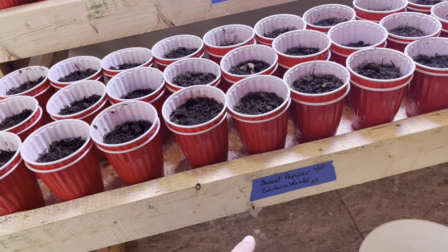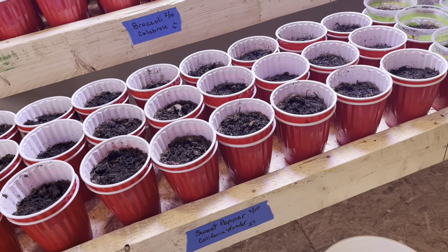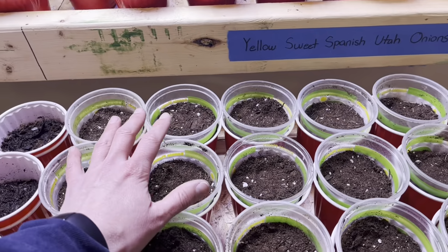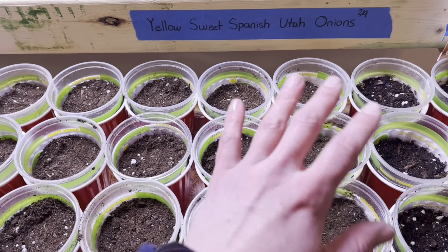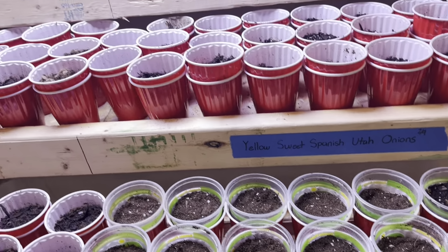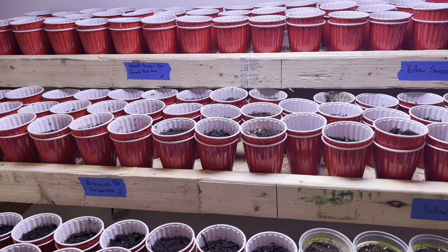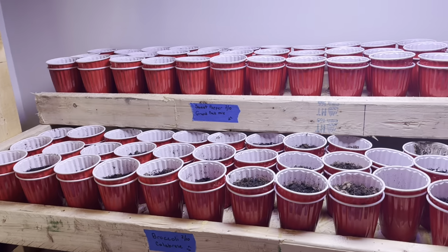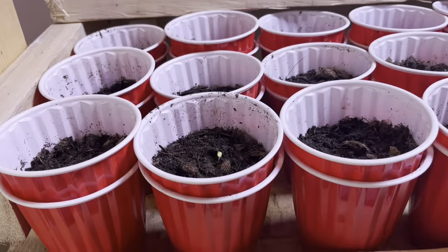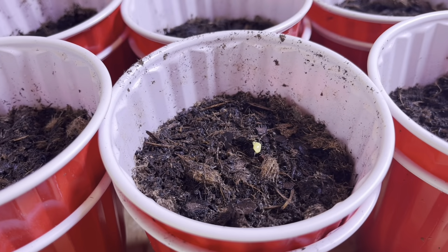And what was down here? Sweet peppers. And no Brussels sprouts yet. I haven't planted any of these yet. I'll probably do more Brussels sprouts a little later. I just didn't want everything coming up at once. But it's super cool to see some things starting to grow. Gonna have to get a timer on this light. This happened sooner than I thought, which is really cool to see.